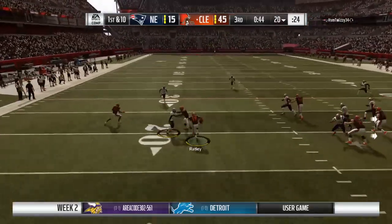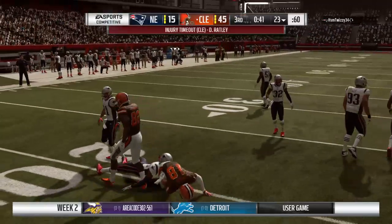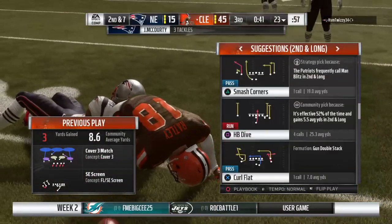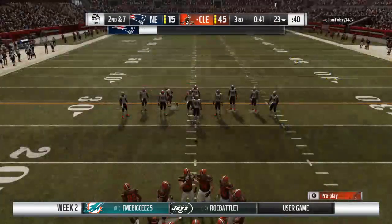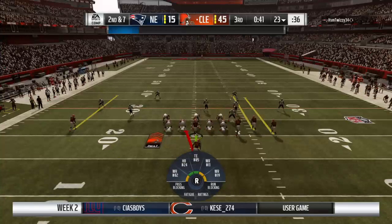Mayfield on 1st down, and they'll get him down here at the 23. And now timeout is whistled as it appears Brown is shaken up on the play. We'll check on his status when we get back. Now 2nd and 7 from the 23.